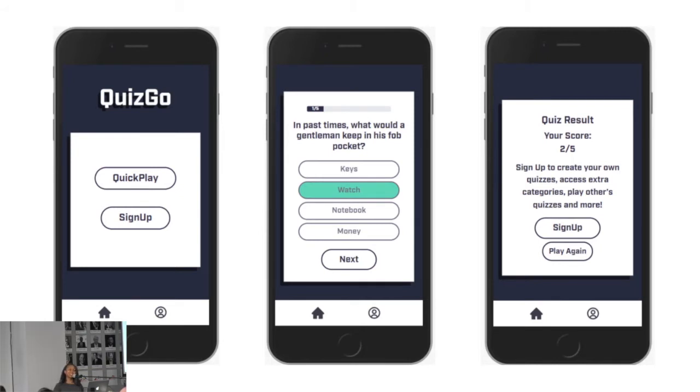One of my favorite games are the trivia games. So I decided to make an app that will randomly generate trivia games for you, and also you can create your own trivia games. So as an anonymous user, you just hop onto the website and you can press quick play and jump right in and take a quick 5-question quiz on whatever category you select.